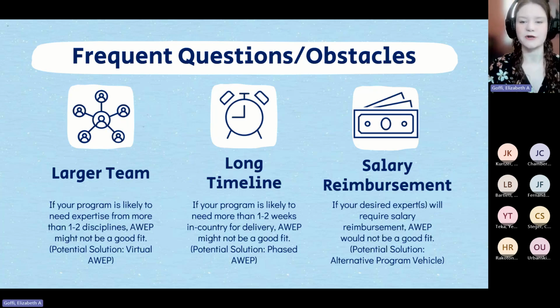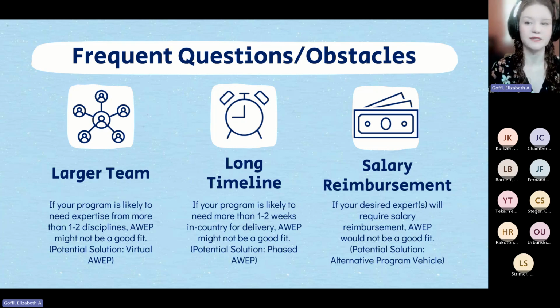That said, we know from experience that AWEP is not always a perfect fit, even if we'll still try to help. Some examples. If you need a larger team or experts from more than a few disciplines, we may not be able to support an in-person program. That said, virtual support may still be possible.